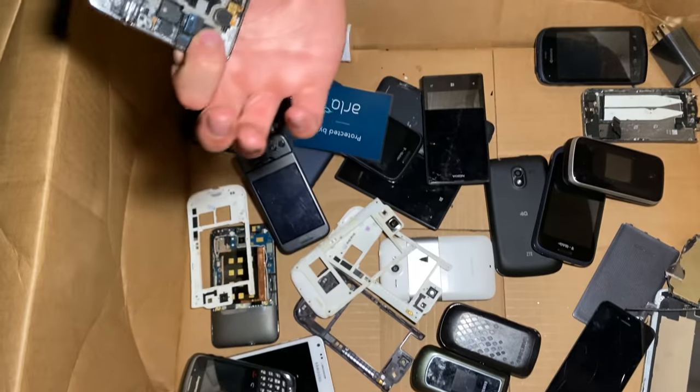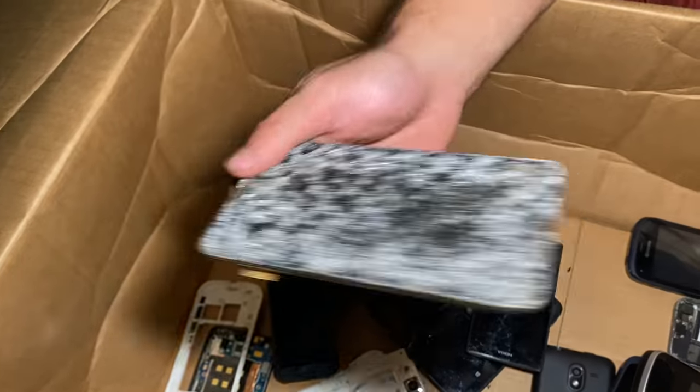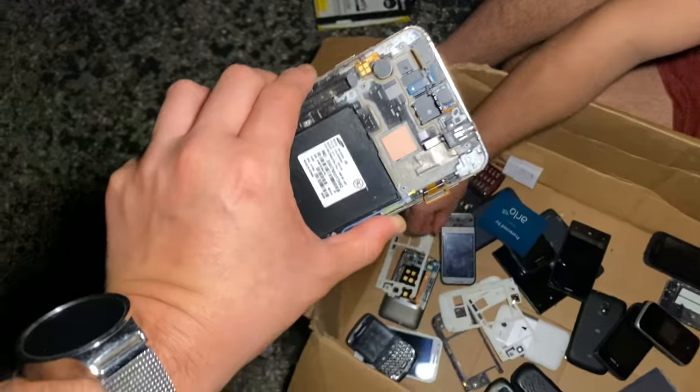What is that? Yeah. Oh, jeez. Oh, that's not good. Did someone take a hammer to that? Here, take that. Holy cow, guys. Look at this. It's literally insane, dude. It's kind of an interesting design.